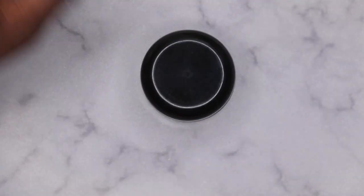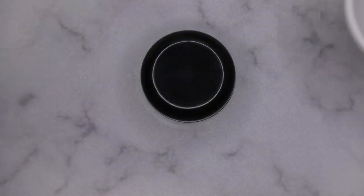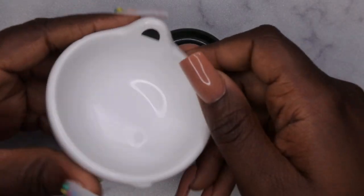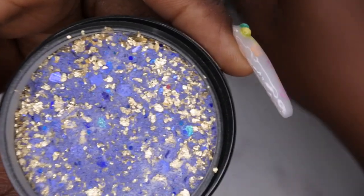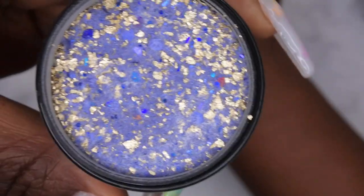I'm gonna go ahead and swatch this acrylic color for you guys because I am dying, okay? I am dying to see what this looks like. I do have my little dapping dish here. Well, my DIY dapping dish. And again, let's just open this up because ain't this just so pretty, y'all? This is just, ooh. Yeah, this is a really pretty color. I like that. So let's see how it swatches, okay?